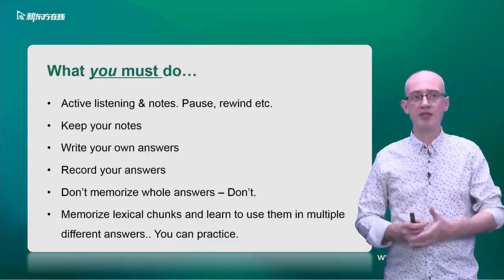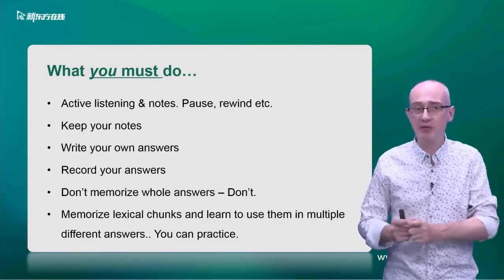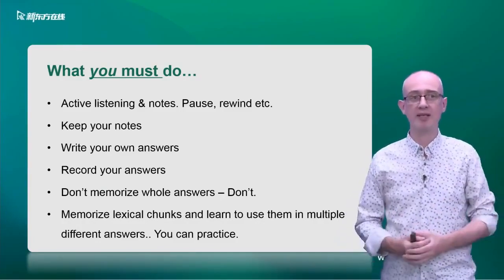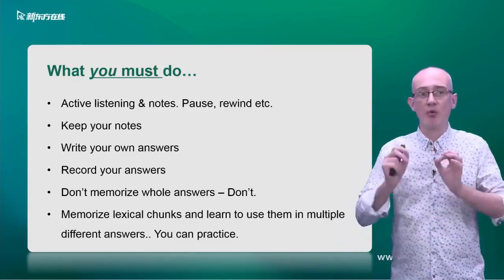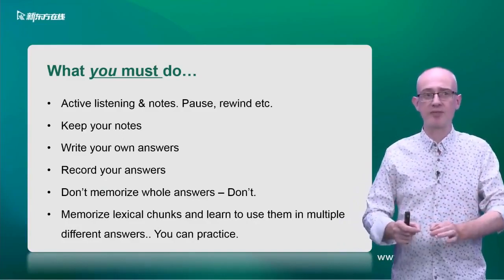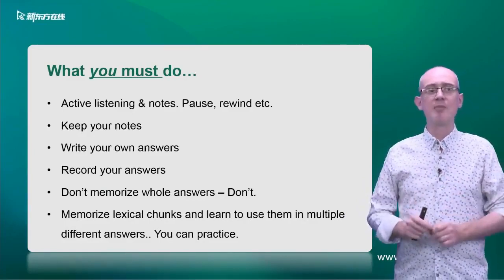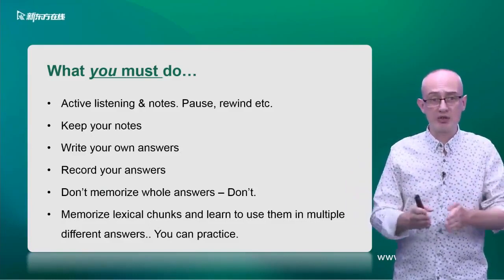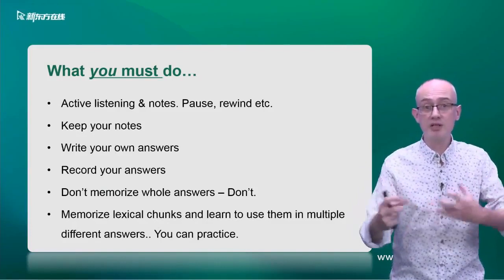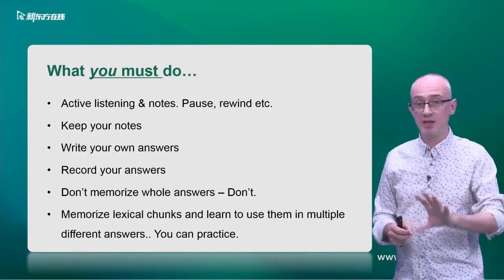So what you must do: actively listen and take notes. Active listening and notes. Pause, rewind, watch again. Keep your notes. Write your own answers. Record your answers. Don't memorize whole answers. Don't do this. Memorize lexical chunks, collocations, word groups. Learn to use them in multiple different answers. You can practice. Keep doing this.